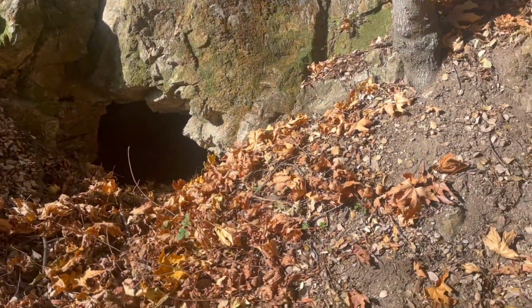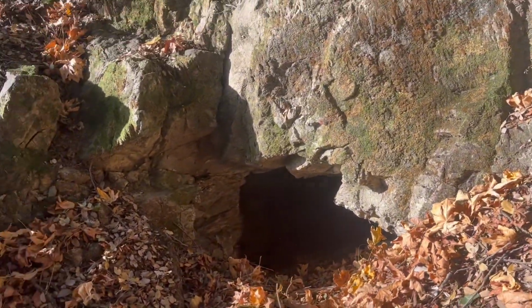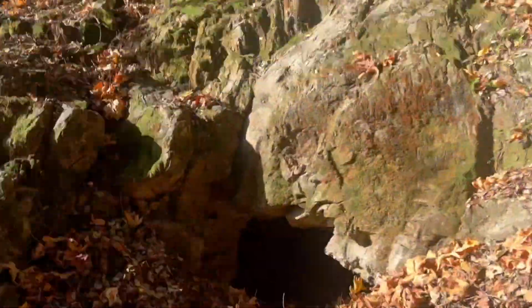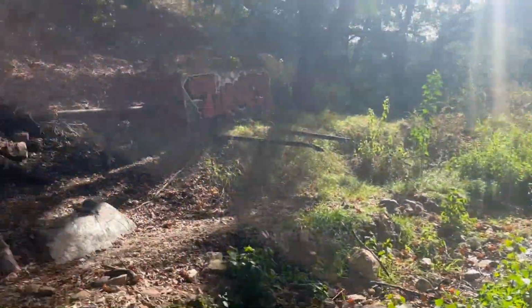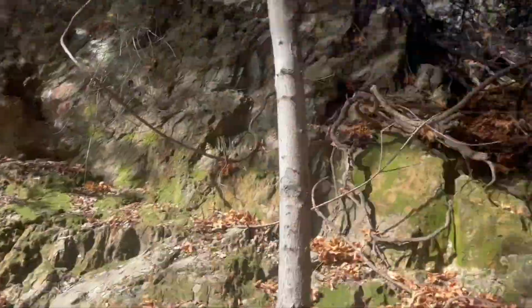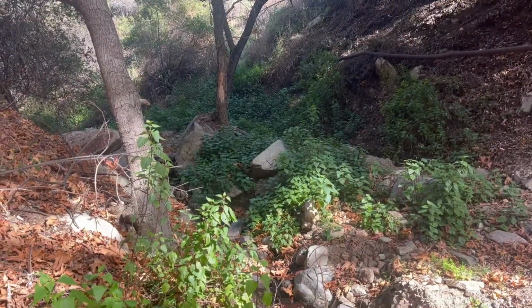So this might seem like a mine adit, but it doesn't really seem to go anywhere. However, there is like a little makeshift trail up this way. So to be honest, I've explored this area, but not a bunch. So there's probably plenty of mines to find. Anyways, I'm gonna keep going up the creek.